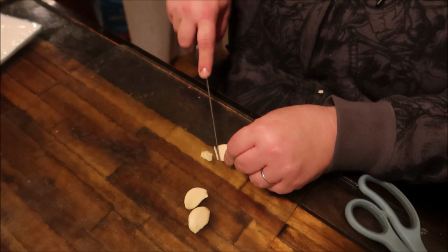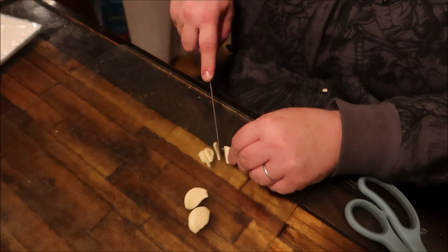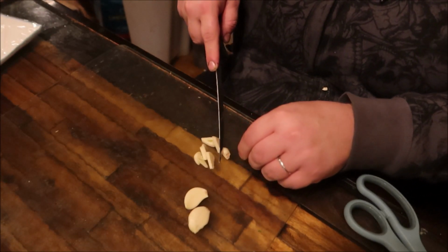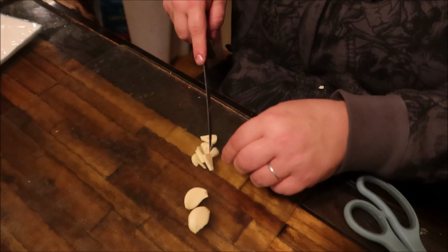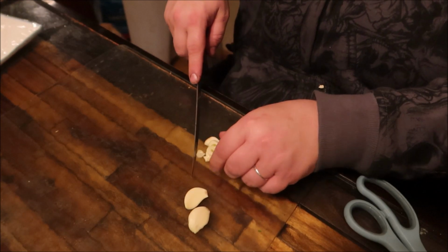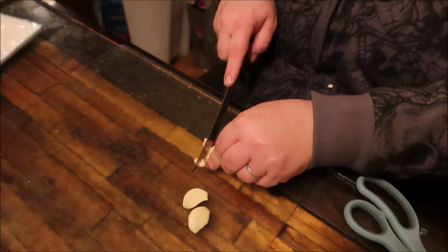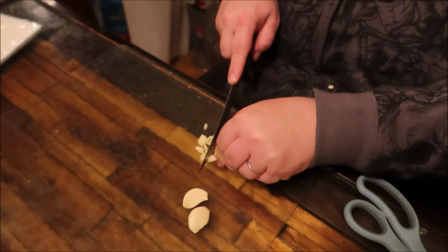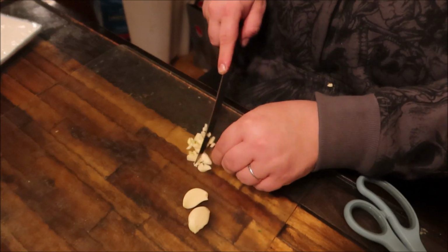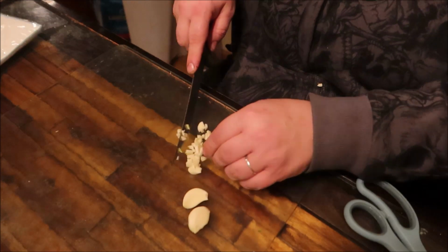Because I'm sick of fighting with knives. Are you sick of having fingers? Maybe. I'll be careful. I say that every time. Say that every time and end up with a cut almost every time. I'll be careful. Do we have gauze?